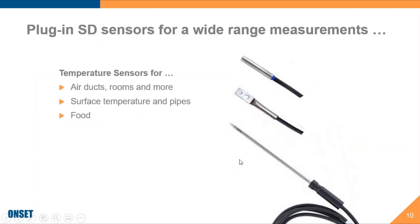And here are some of the different sensor types available. These are all external sensors that plug into those analog inputs. We have a basic temperature sensor, which has a stainless steel tip and a 6-foot cable. That's great for air ducts, room temperatures, and more. You can run them all sorts of different places. We sell them at different lengths.